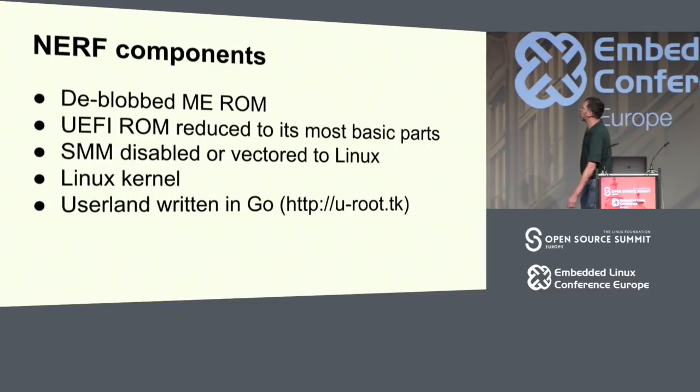So the pieces of NERF are a deblobbed ME ROM, a UEFI ROM reduced to its most basic parts. We disable system management mode, or we vector it to Linux, a Linux kernel, and then a userland written in Go. And for anybody here doing Go, we really welcome anyone who wants to join just the Go part of this project and nothing else. To be part of and contribute to this project doesn't mean you have to be a kernel person or a firmware person. There's a significant userland activity too.